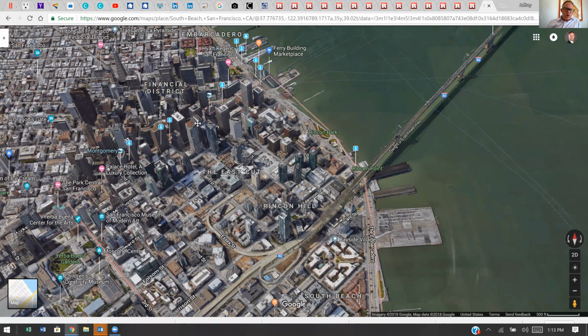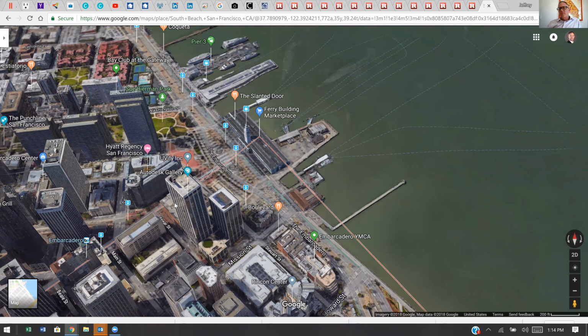There are a couple really good buildings over here within the Embarcadero area, or within the Financial District. One of the buildings that comes to mind is really going to be 333 Bush Street. If you want to be down in the Financial District, 333 Bush Street. I've seen some really good units in there. Some of them have been renovated, but the views on some of those are just killer.